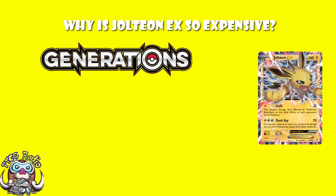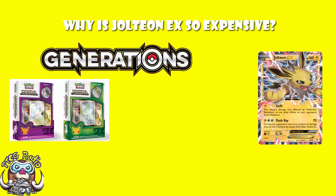Now, there are the mythical boxes, where one box is being released every month. The very first one is Mew, and then in March you've got the Celebi box, and so on going through the rest of the year. And when you buy one of these boxes, you get 2 packs of Generations. Well, that ain't much good. How do you get more?